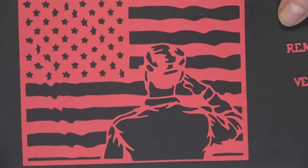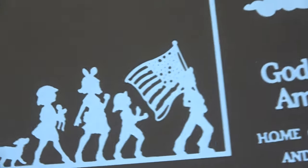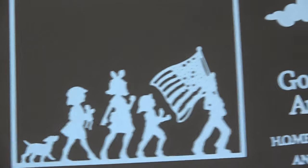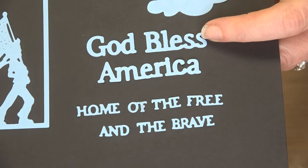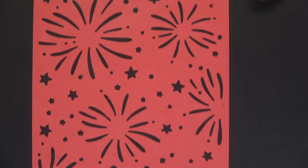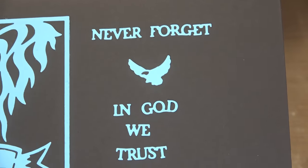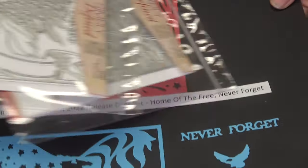Is my soldier. Wait till you see the samples done with this. You have Remember Our Veterans as words. I have, there's the cute little silhouette. And you've got God Bless America, Home of the Free and the Brave, a couple clouds. And the last two dies for this month are my fireworks, wait till you see what we do with this, and my eagle. And the eagle has Never Forget and In God We Trust. So definitely an unapologetically patriotic collection, no doubt about it.